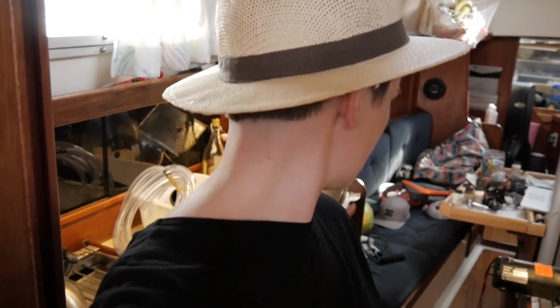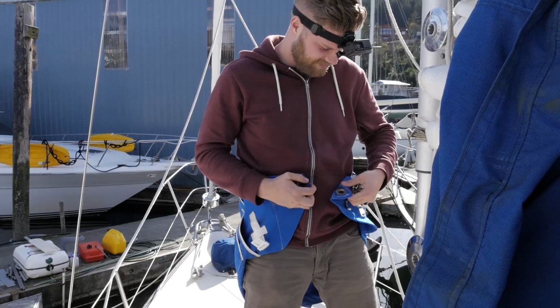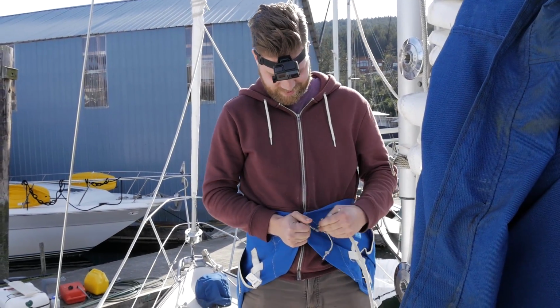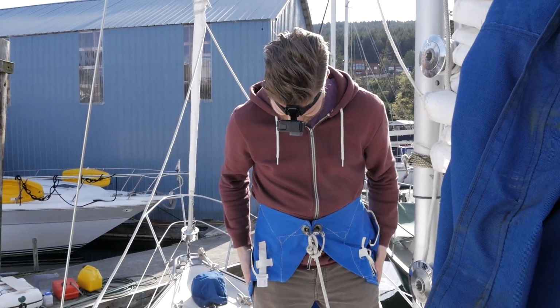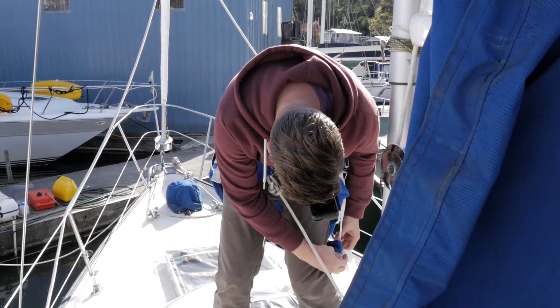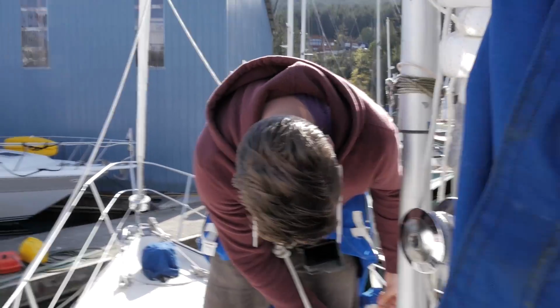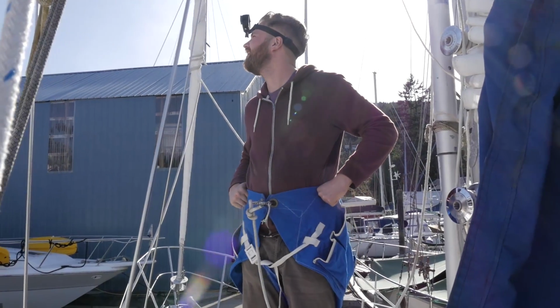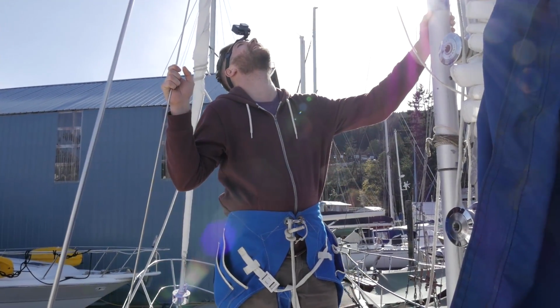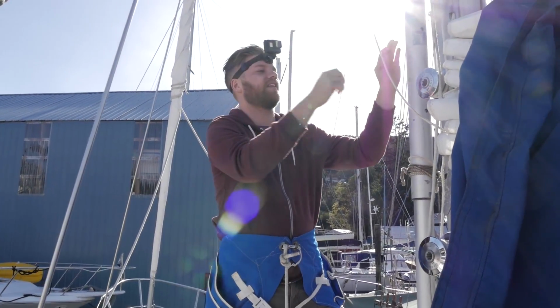Lyndon's going up the mast. This is the first time we've ever done this. Ah, you ready? It's a little tighter than I thought it was going to be. Wow. If you fall. Oh, you got a crotch strap there too? Tell these folks what you're doing up there. I gotta get our wind indicator to work. And you're gonna do the lights too, aren't you? Oh yeah, and then I want to upgrade the light.